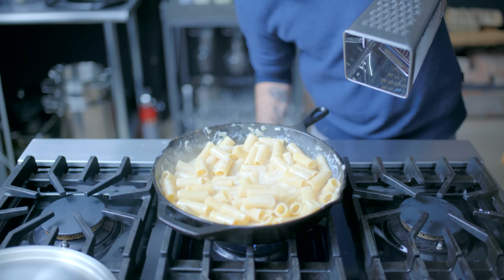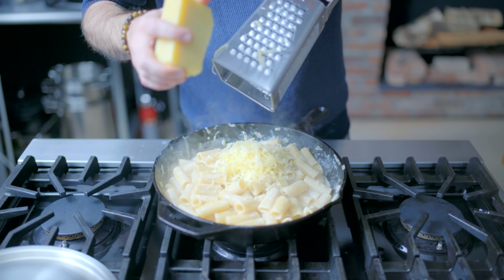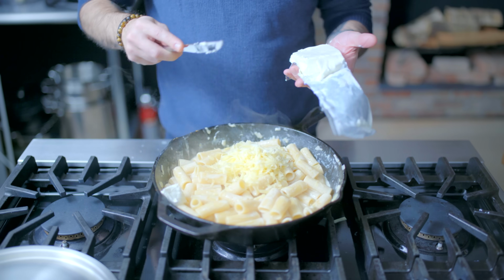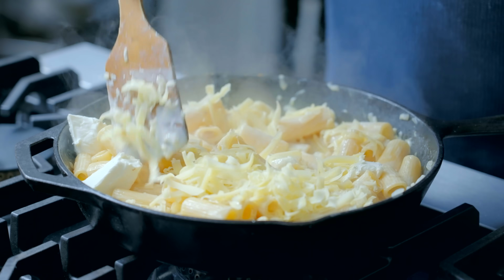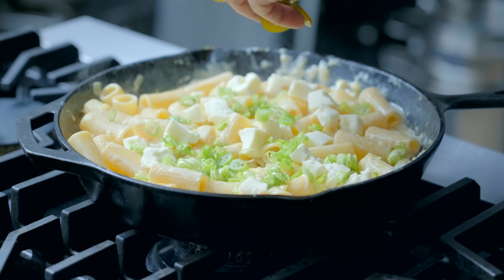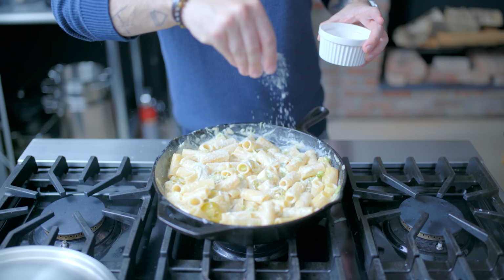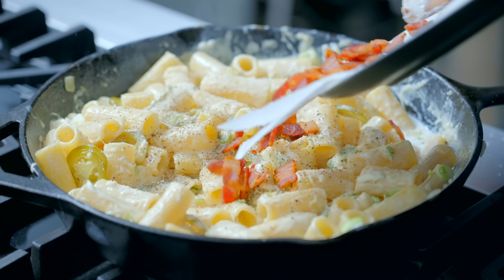Then we're killing the heat and grating about 4 ounces of your more traditional mac and cheese cheese, something like Gruyere or cheddar. I'm also going to add about a 1/4 cup of cubed cream cheese, so as to make our mac and cheese more jalapeno popper-like. Add our scallion greens and about 1/3 of a cup of pickled or jarred jalapeños. Get everybody a little bit more redistributed before seasoning with kosher salt and freshly ground black pepper. Add the crispy bacon, of course.